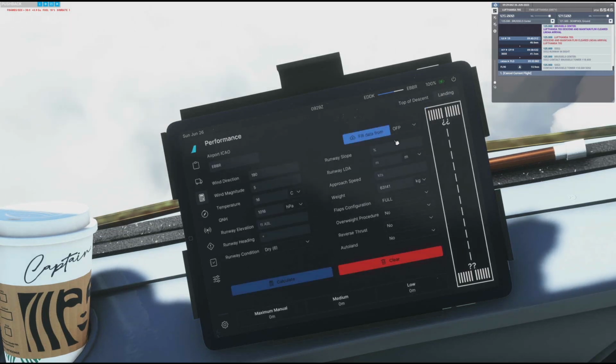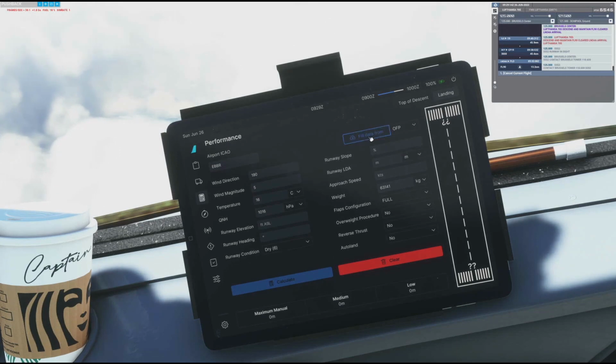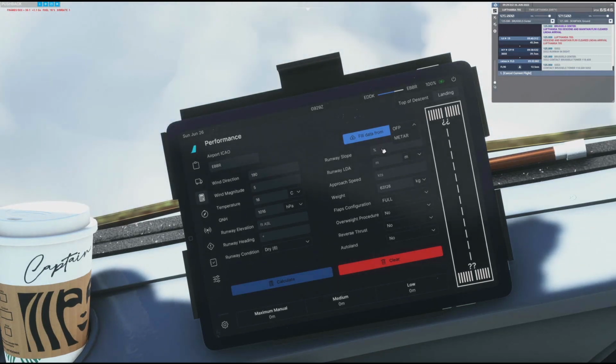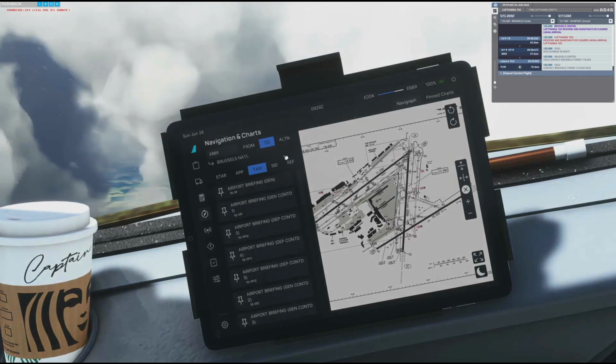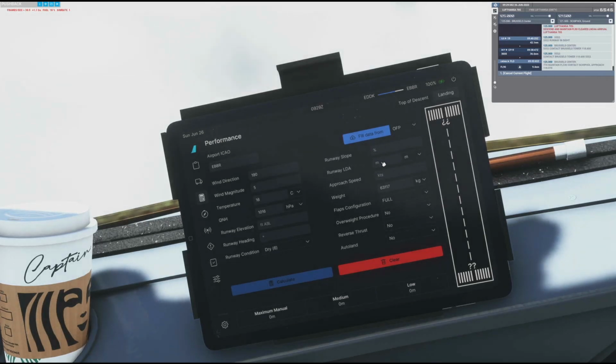Landing. Let's fill that up from the EFB. Flaps full. Runway is EBBR. Yeah, overhead fill. 190 manual, medium. Weight, I think we have to adjust this one. But the runway in meters, I don't know if we can get it. No, I think we have to get it from here. It's actually runway 19, 2987, 2987.